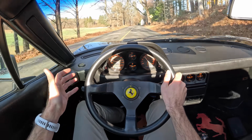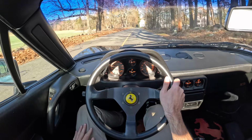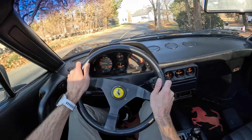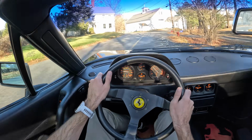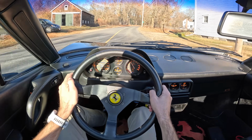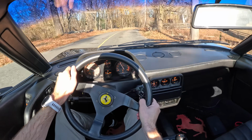It's not so fast that you can't express it once in a while. You know, you get some revs, you make your noise, the top down just makes it perfect for all the sounds. And then you bail, because we don't want to be a menace to society, but we can have fun.